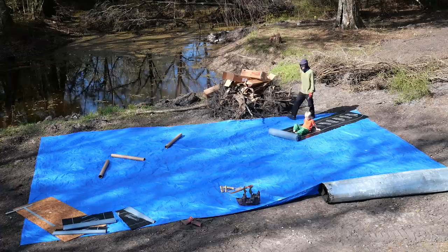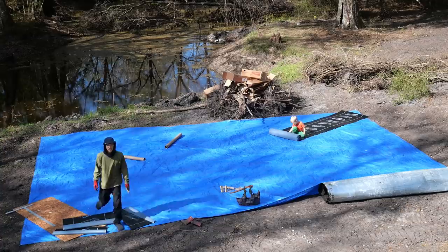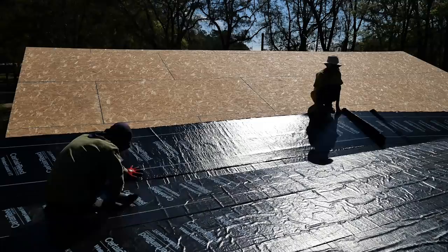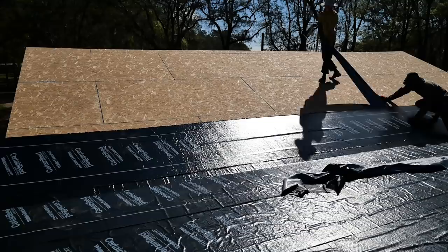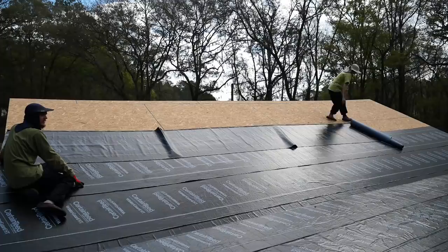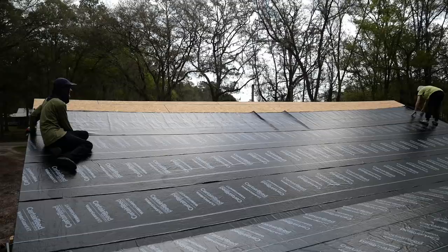Where's my tape measure? I put it inside, I think. Why is it so sticky? 8 foot? Yeah, they say to do like short, like 8 foot strips. Actually, the woods are looking really pretty cleared out. I gotta keep working on that. Yeah, I know. Even if we used all of our scraps, I wouldn't have enough. Yeah.